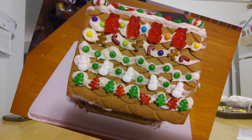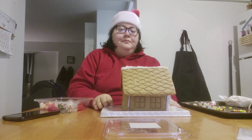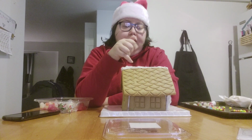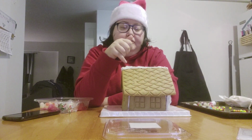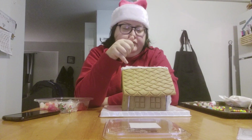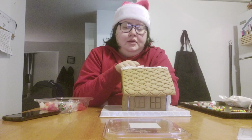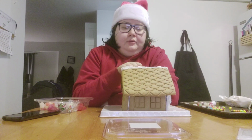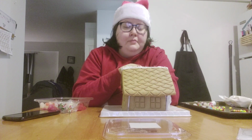I'll try to insert a picture so it looks clearer. I have gummy bears that are red. I have little candy balls in between them. Then I have little candy gingerbread men with little candy canes. And then I have little candy green peppermint things.